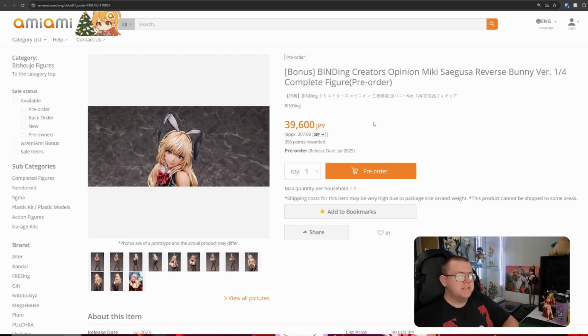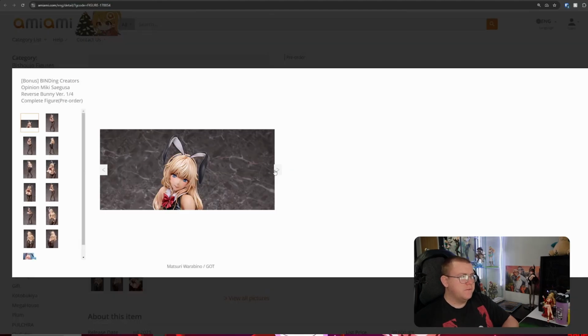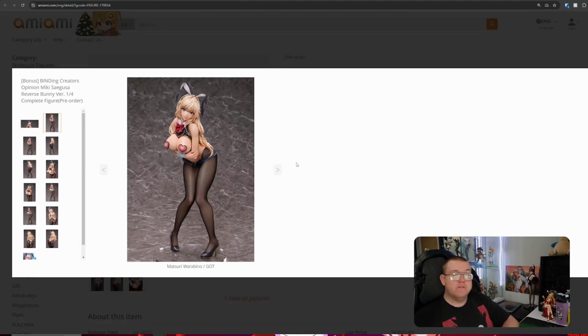Binding Creators Opinion Mickey Sayagasu, a reverse bunny version, quarter scale but binding, 39,600 yen, July 2025. It's a reverse bunny, I think. Definitely a bit more unique design, since it looks like she's got shorts on, and obviously bare chested, and she's got tan lines as well, which is another bonus.